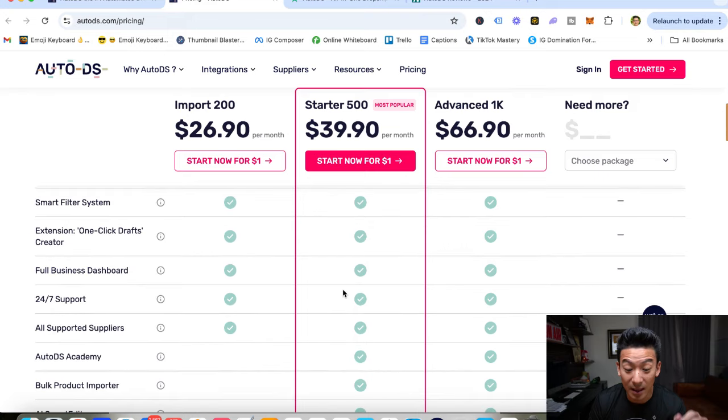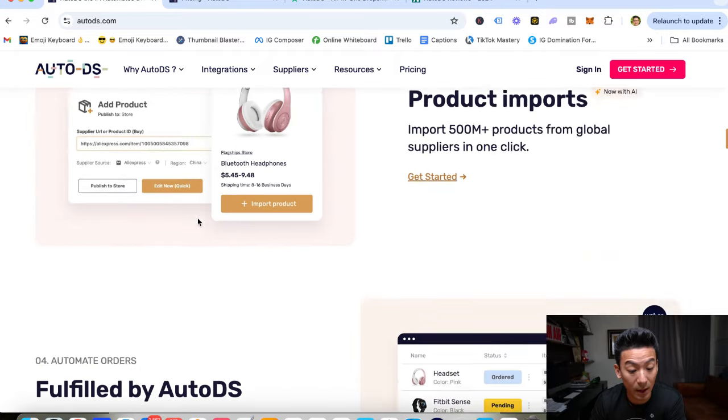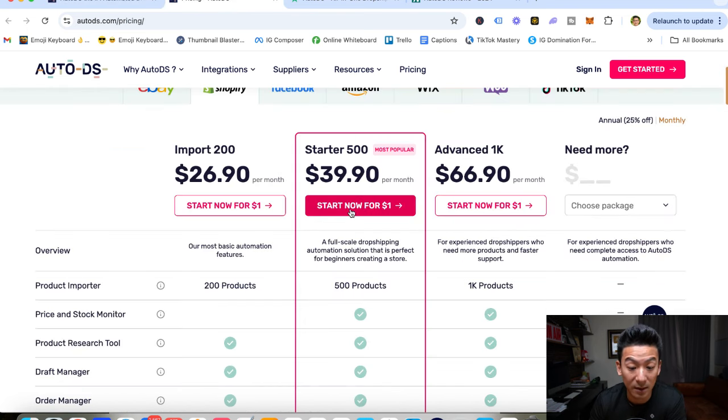Here's the only thing that I would say that they don't share here, which is a little bit not great. Okay. So what AutoDS does is that in essence, you should just have to pay $39.90 per month, and they handle everything, right? But they force you to buy credits if you want to use their fulfillment. Okay, so for every single transaction that needs to be fulfilled, you have to have a credit. So unfortunately, it's going to cost you more money than $39.90 to buy those credits, and that kind of sucks because that basically means that the more fulfillment that you have, the more credits that you have to buy, and you have to buy them upfront.